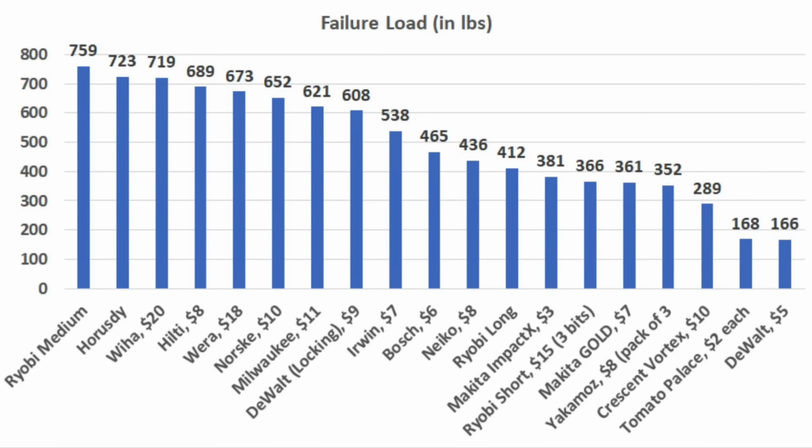If you're looking for a bit holder that can handle the most torque, the Ryobi medium came out on top at 759 inch-pounds. The very affordable Horusdy finished in 2nd place at 723 inch-pounds, Wiha 719, Hilti 689, and Wera 673 inch-pounds.